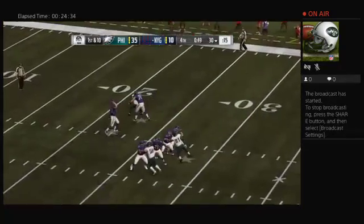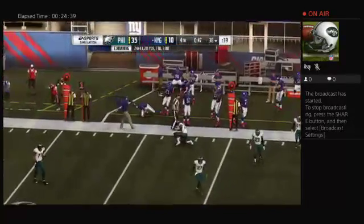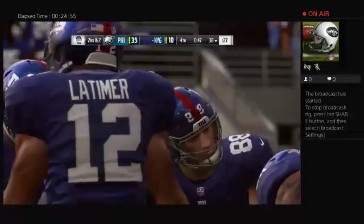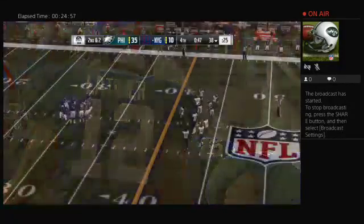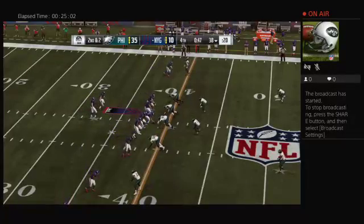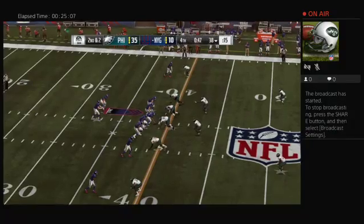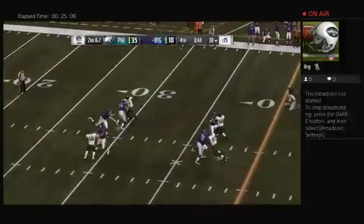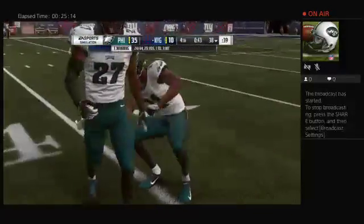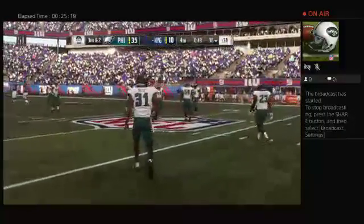On 1st and 10, Manning throwing the out route, incomplete. That's Shepard. A good pickup there. 8 yards on the 1st down complete. Facing a 2nd and 2 after that last catch, good for 8 yards. Manning to throw once more. And that one almost intercepted. Far too loose with the football here. Nearly a 4th pick. And it's 3rd down.